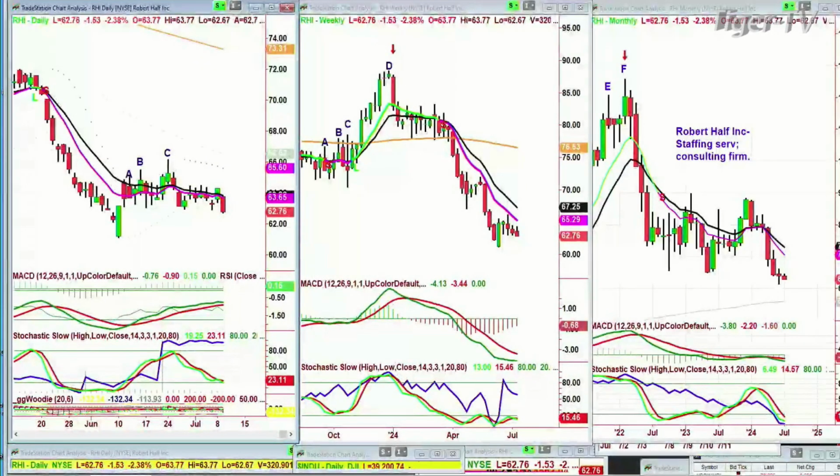So the other day, I got an email suggesting Robert Half Inc., which is a staffing services consulting firm, making lower lows. Where do I think it could go? Well, the 200-period moving average in the monthly chart is down at 55, and it's trading right now at 62.75, down $1.53.